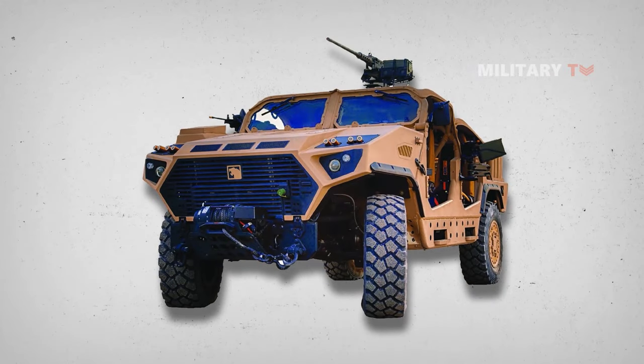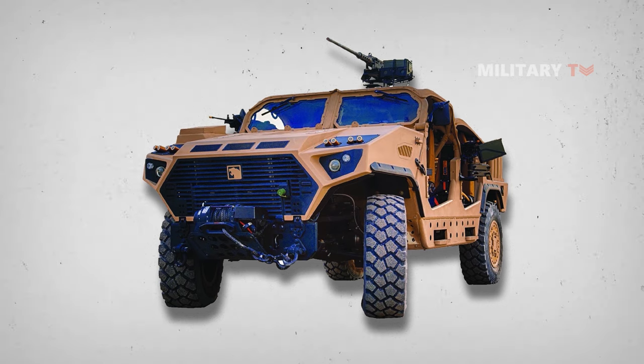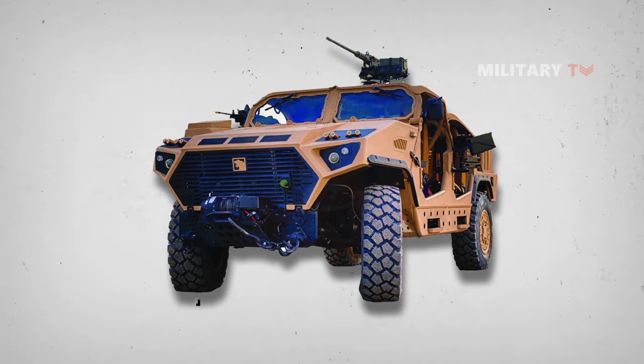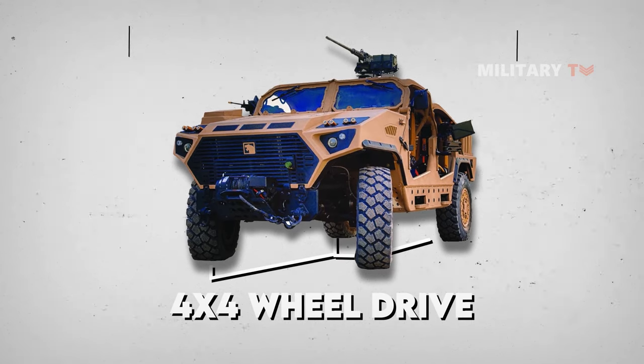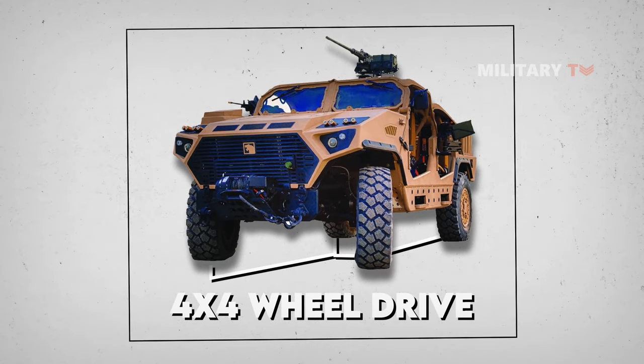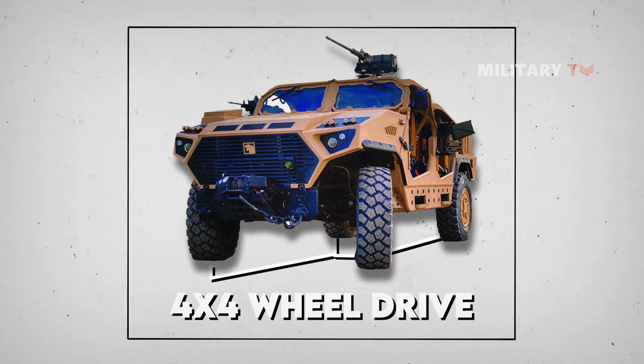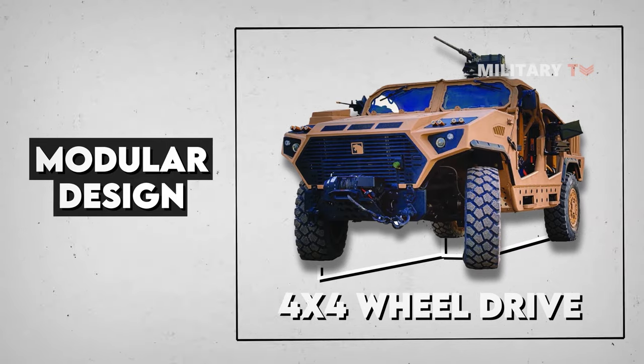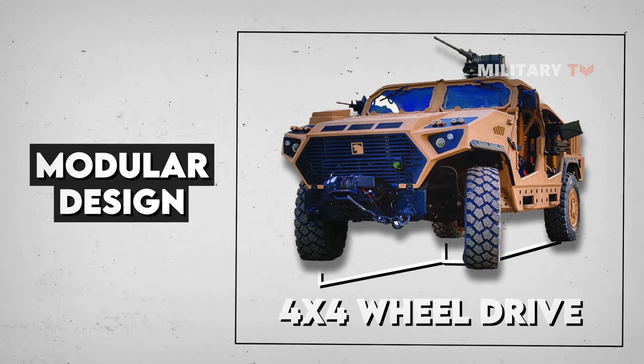It is engineered to perform a variety of tasks, including reconnaissance, search and rescue, and surveillance. The vehicle is designed with a 4x4 wheel drive and an open architectural configuration, allowing for a range of customizations to accommodate various mission requirements. Its modular design also enables the addition of extra equipment as necessary.